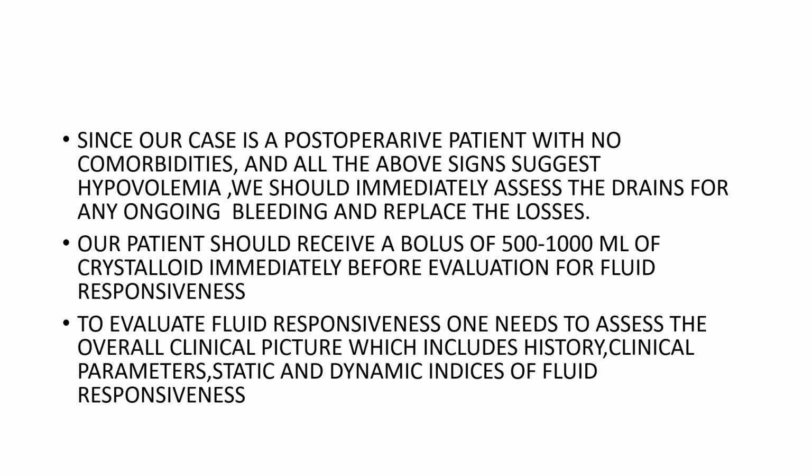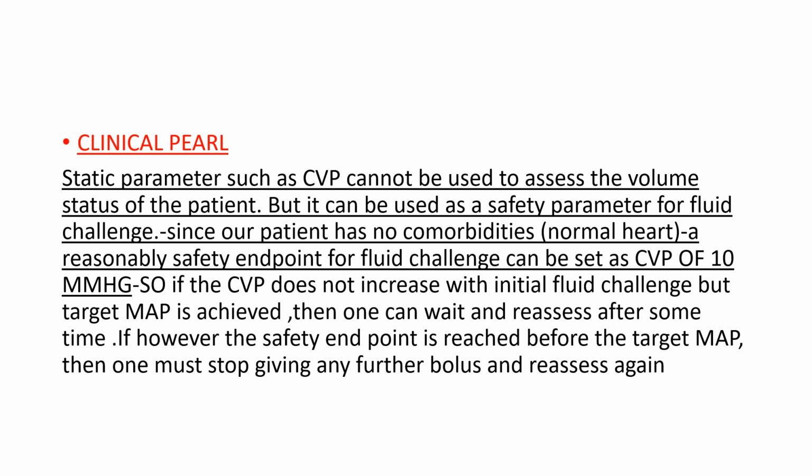To evaluate fluid responsiveness, one needs to assess the overall clinical picture, which includes history, clinical parameters, and static and dynamic indices of fluid responsiveness. So there is a clinical pearl: a static parameter easily available such as CVP cannot be used to assess the volume status of this patient, but it can be used as a safety parameter for fluid challenge. Since our patient has no comorbidities and a normal heart, a reasonable safety endpoint for fluid challenge can be set as CVP of 10 millimeters of mercury.